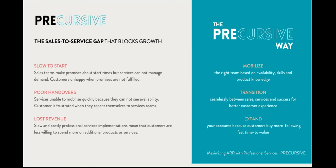With Precursive, our customers are mobilizing the team based on availability, skills, and product knowledge, but also anticipating upcoming engagements based on the sales pipeline. And this all aids in smoothing this transition between teams, leading to a much better customer experience. This all leads to expansion as customers are now an advocate and seeing value quickly.